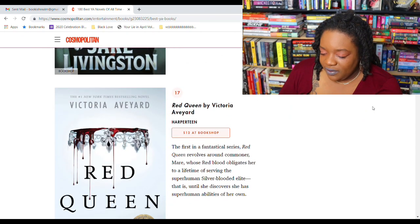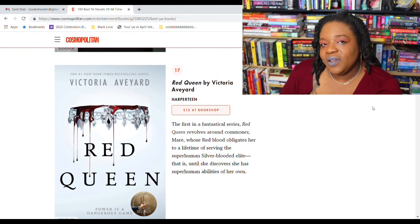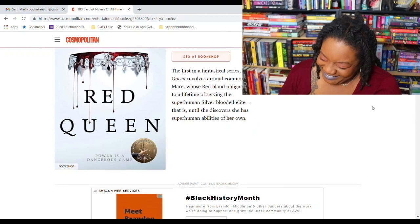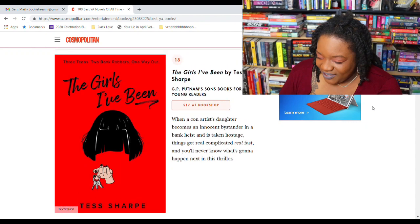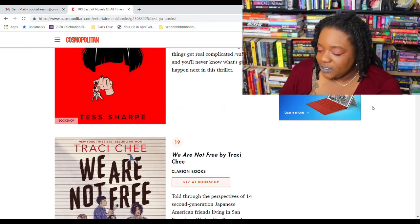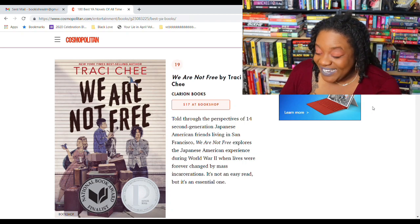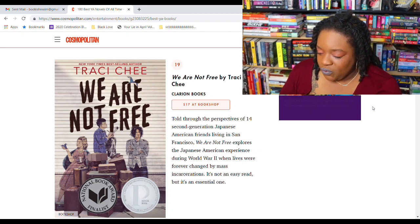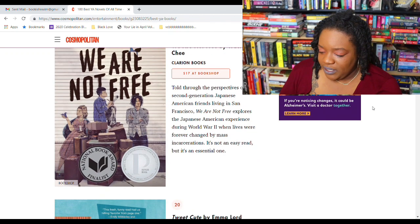Okay, Red Queen by Victoria Aveyard. Regardless of the popularity, I still wouldn't put her on the list. The Girls I've Been by Tess Sharp. Okay, I've heard of Tess Sharp, but I haven't read anything by Tess Sharp. So this is going to be the issue with this list that I'm going to have. It's too new. It's way too new. We Are Not Free by Tracy Chee is one that I said that I wanted to read this year because I own it and I have not had the opportunity to read it yet. But this one that I will be getting to.